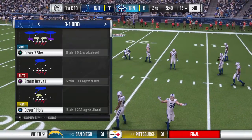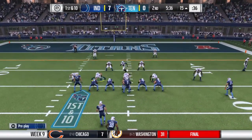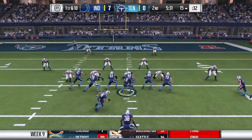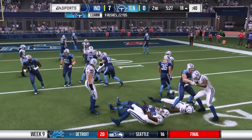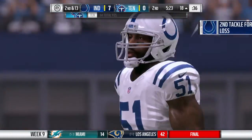Time to jump into the action, and we have a red zone alert as this defense looks to stop a 1st and 10 at the 15-yard line. And to give this time to the tailback. And he is going to lose yardage here. The loss of a full 3 yards, and now it's 2nd down.